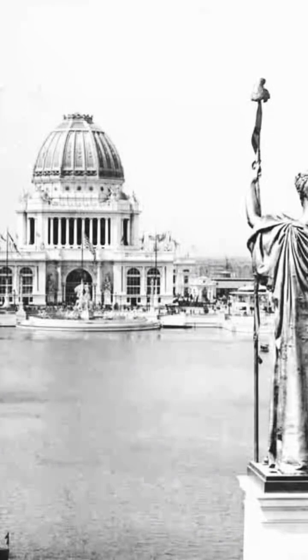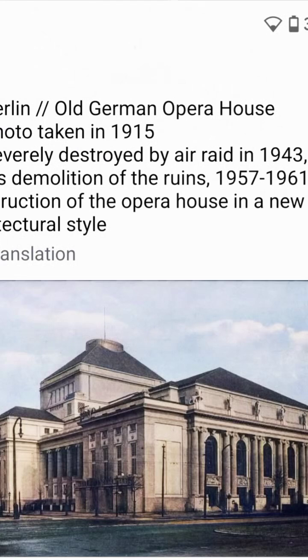What was the statue at the Chicago World's Fair? Was it Columbiana? The statue at the 1893 Chicago World's Fair was the Statue of the Republic, a 65-foot tall gilded replica of the Roman goddess Columbia, representing the United States. Democracy, echoing the Pledge of Allegiance's phrase, one nation, under God, indivisible.